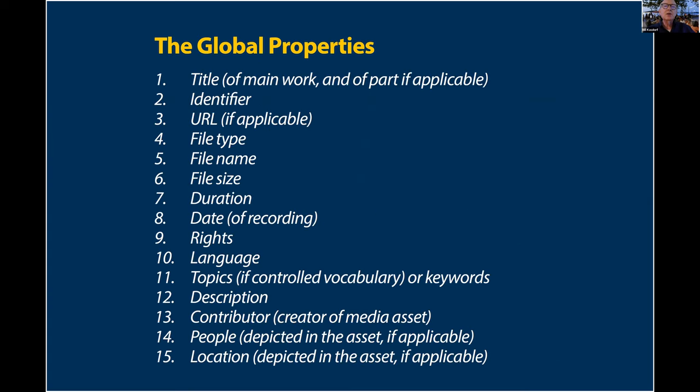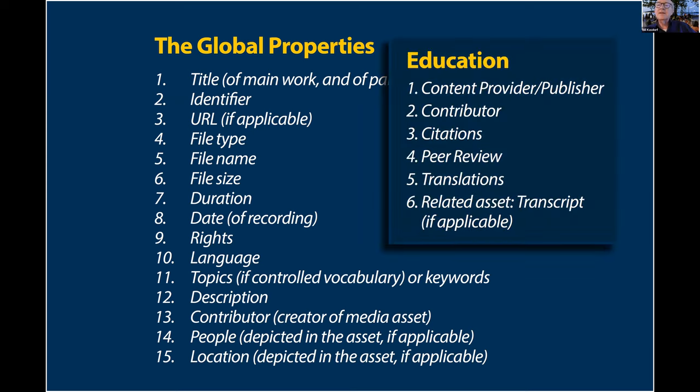So here are the global properties. I'm not going to read this list to you, and I apologize, I really don't like putting that many words on a slide. But I thought, for the record, you're going to want to know what those 15 global properties are. If you glance through that, you'll see that they're pretty universal with any exchange of a video asset and or an audio asset. But then, for example, in education, who's the content provider, the publisher of this content, was important. Interestingly, that wasn't necessarily important in all of the other domains, or it would be on the global list.